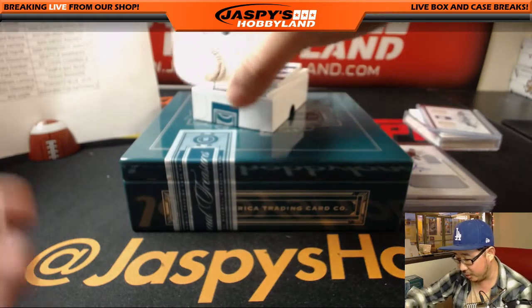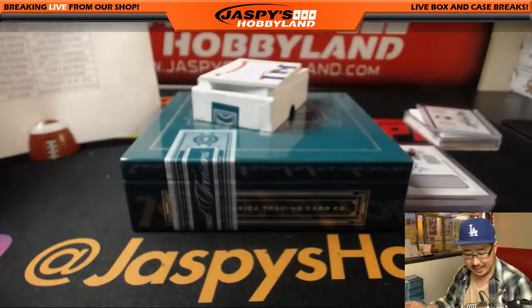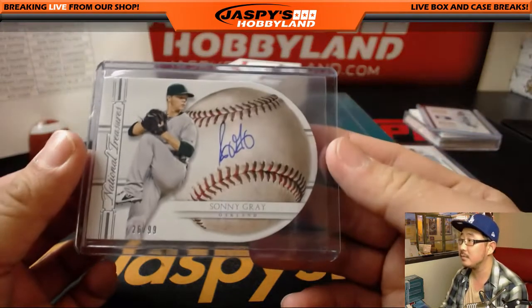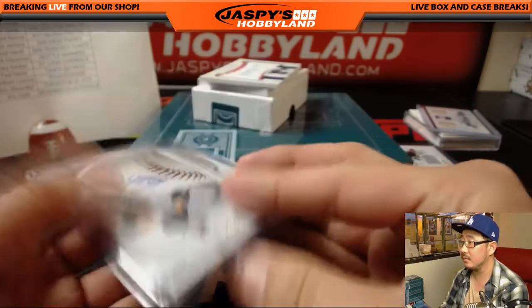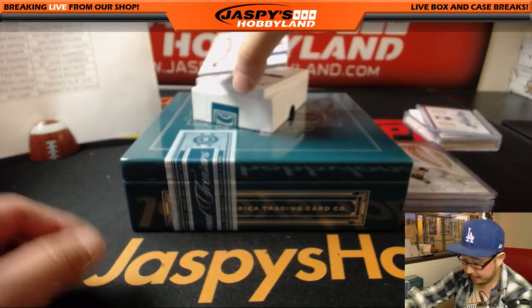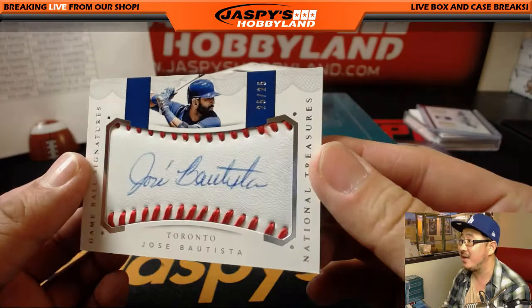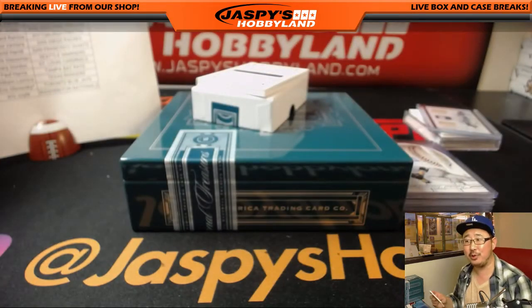The die cut auto is A's edition of Sonny Gray. 26 out of 99. That is for Scott V in the Oakland A's. Right on the sweet spot. Game ball signatures, 25 out of 25. Last spot mojo, Eric O. and the Blue Jays.